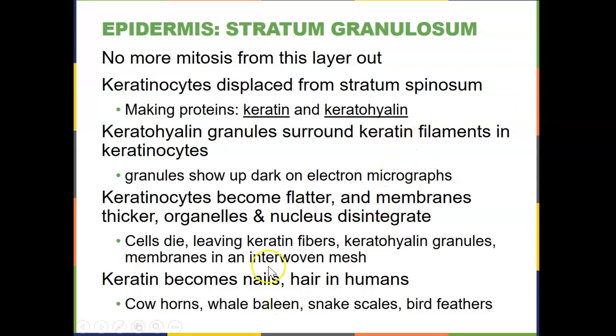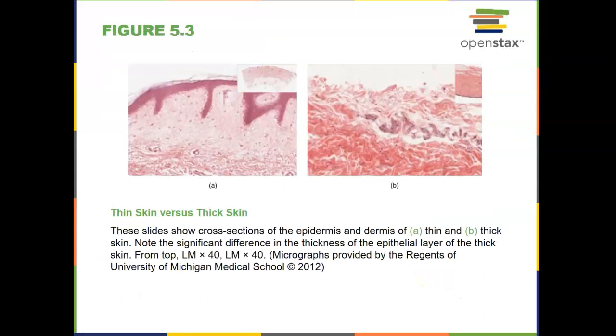Keratin can also become nails and hair in humans. If you're thinking about animals, it can become a cow horn, whale baleen, snake scales, bird feathers, and also bird beaks. So keratin is a really strong protein.